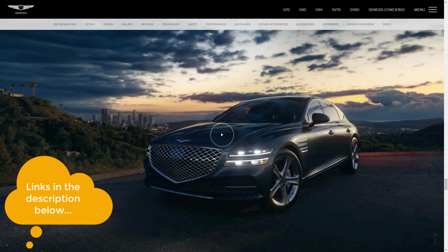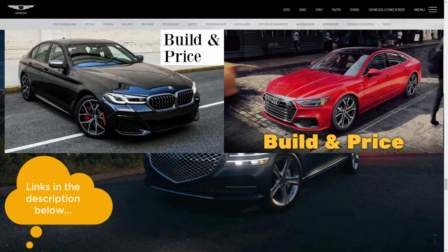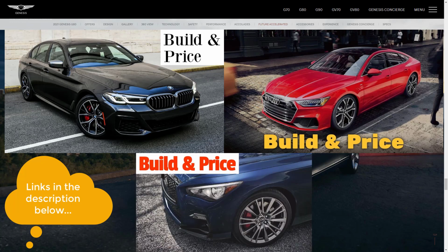I've done build and price reviews of other luxury sedans, such as the 2021 BMW 540i xDrive with an M Sport package. Nice car. I also did the 2021 Audi A6 Premium Plus with an S-Line package. Very sporty, very nice car. And I also did the 2021 INFINITI Q50 Red Sport 400. And surprisingly, that is a very nice car. So, after you watch this video, make sure you watch one or two of those other videos as well.